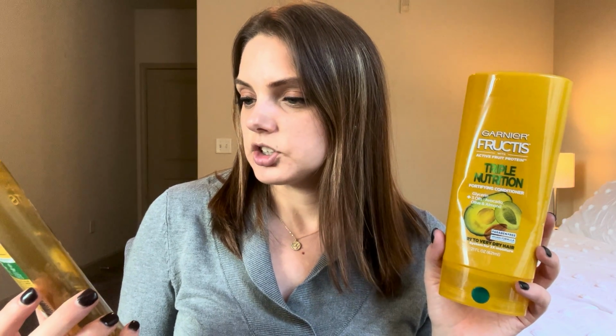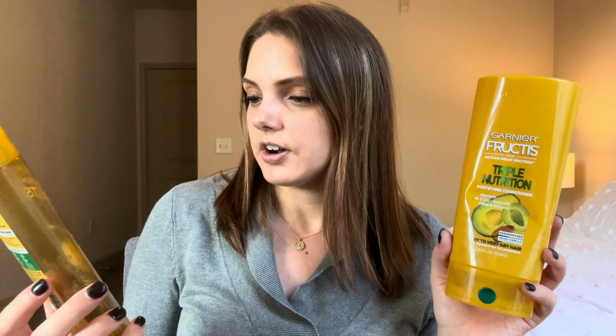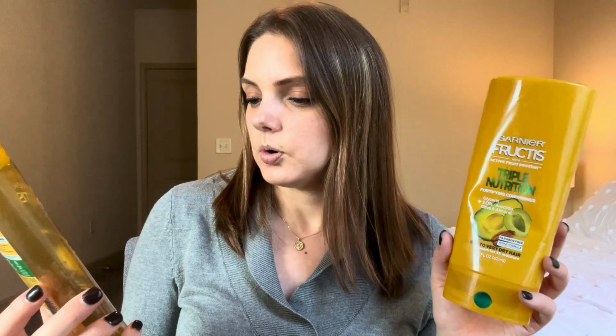Anyway. Next, let's move on to some hair care. So I finished up a shampoo and a conditioner. This is in Garnier Fructis. I'm really glad that Garnier went cruelty free. This is the triple nutrition. It has glycerin, avocado, olive, and almond oils.